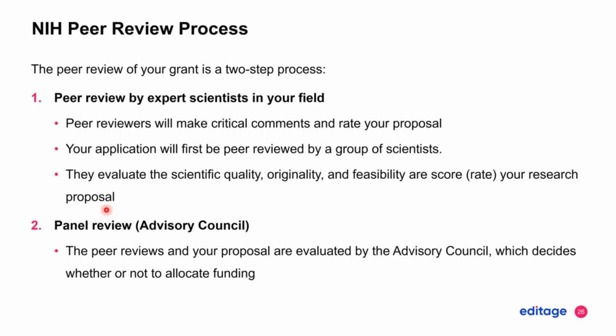And then these reviews come and there's an advisory council or a panel review, and basically a group gets together at the headquarters of NSF or NIH where your proposals are evaluated alongside all the other proposals. Then they rank them and decide whether to allocate funding or not. Usually there's a green pile, which is definitely fund. There's a yellow pile, where fund if funding is available, and then there's a red pile, which is reject. Often, most proposals go in the yellow category because the funding is very limited.